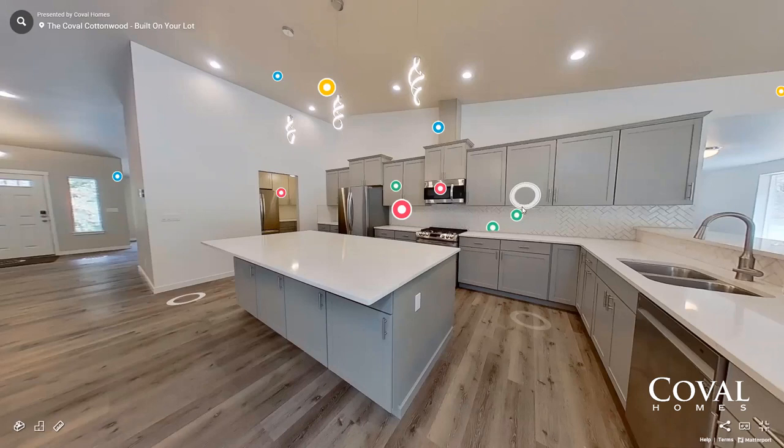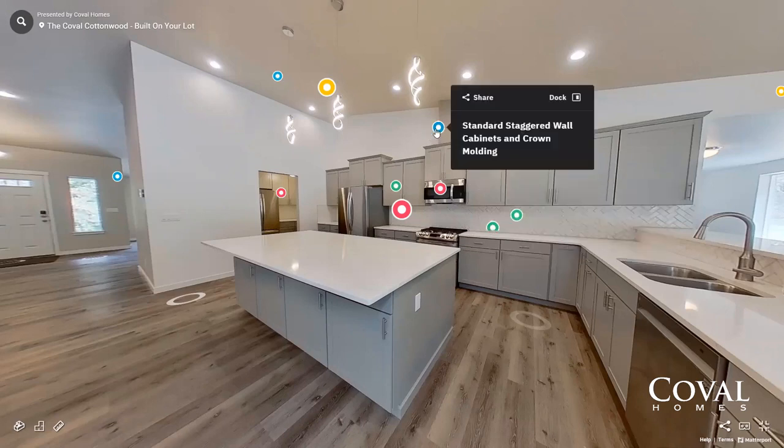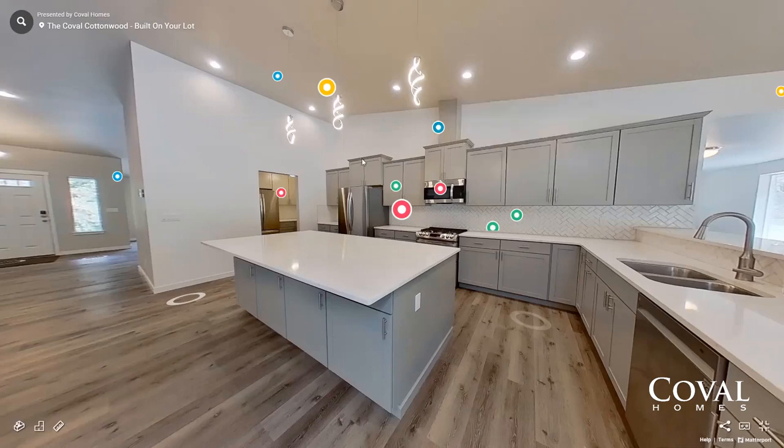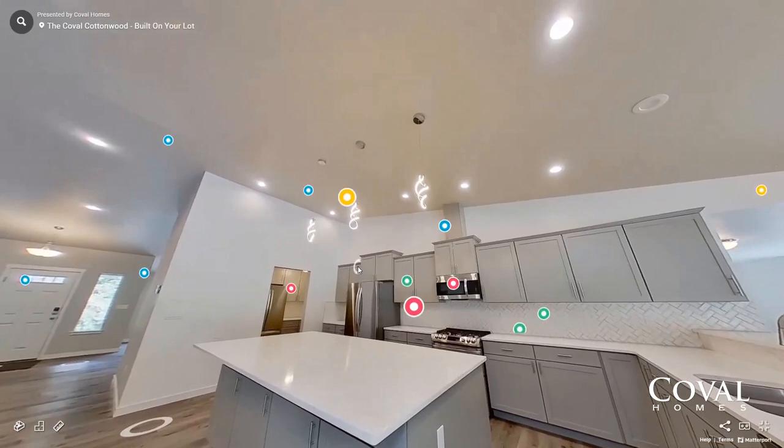One other thing that we can point out here with the standard cabinet design and the crown molding: soft close cabinet doors and drawers. And also the cabinets are real wood. They're all real wood with the dovetailed box design. So that's an upgrade for almost every builder like us. The cabinets are incredible.